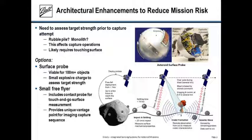Also, for concepts of, it'd be nice to have a small free flyer, something that includes maybe a contact probe, like a little hummingbird to have a proboscis to go and do touch and go surface measurements on the surface. It also provide a very unique vantage point for imaging the capture sequence. I think, for public outreach of this, it'd be really nice to have a secondary spacecraft watching the entire process happen.